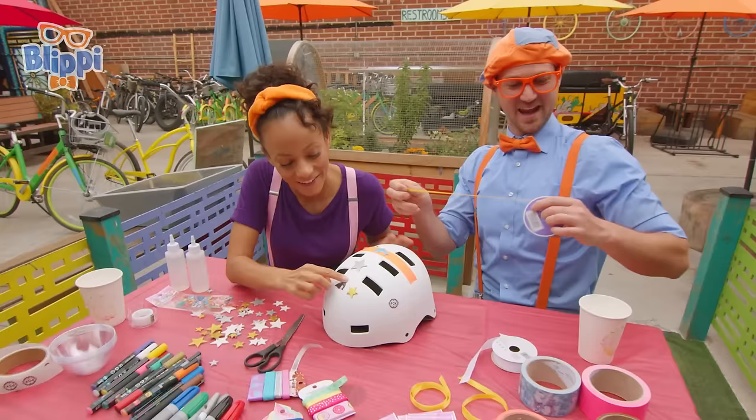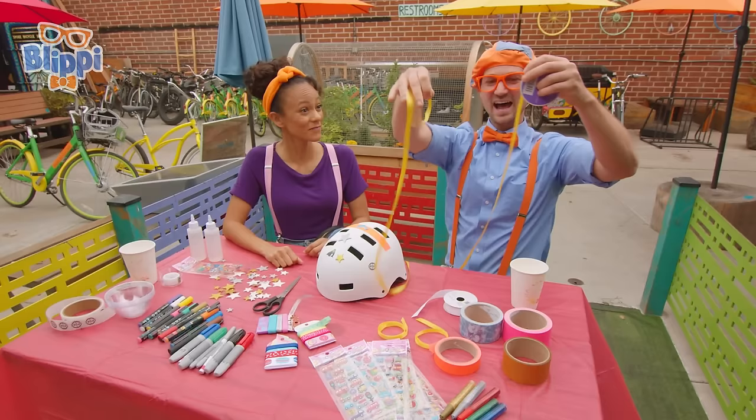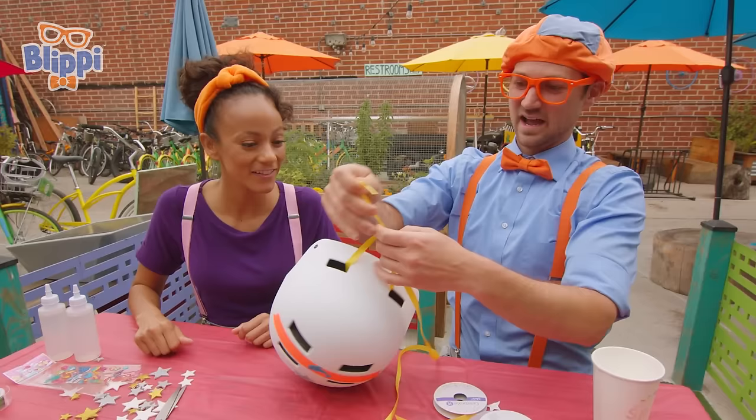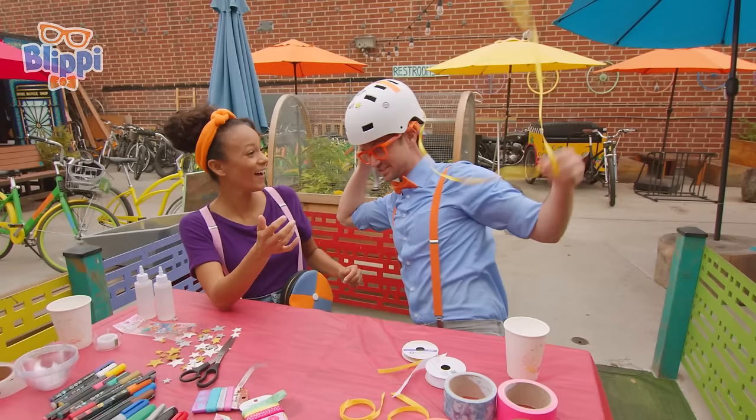Well, check this out. Do you know what I'm going to do with this? No. It's a surprise. Do you need help cutting? Exactly. Thank you very much. Watch this. I'm going to put it in this hole, and then I'm going to put it out of this, and then I'm going to tie a little knot. And I'm going to make a really cool ribbon tail. So when I go super fast, it'll fly in the air. That's such a great idea.